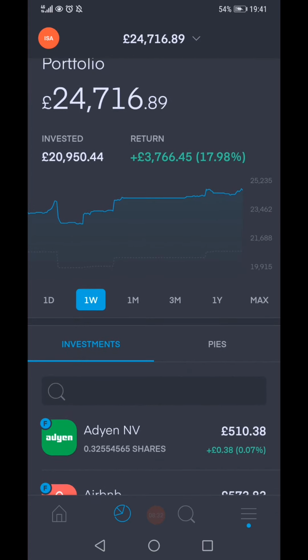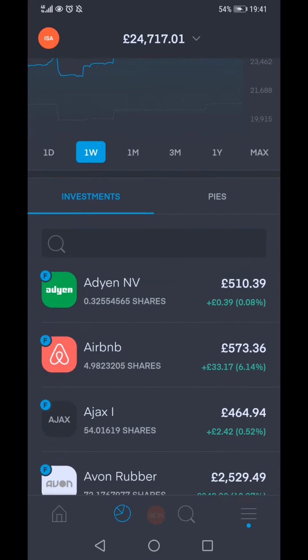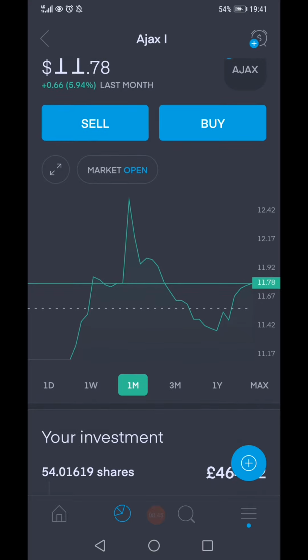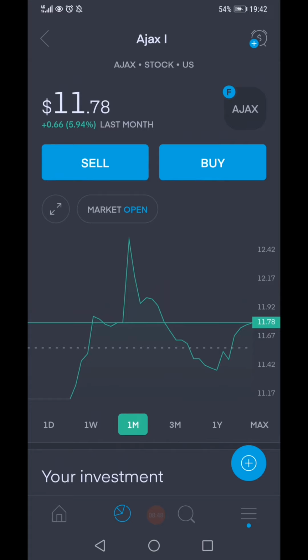Then I also added this. This is a SPAC called Ajax. I don't know if it's Ajax 1 or Ajax I, but essentially it's a SPAC that's aiming to merge with financial institutions, companies similar to PayPal and Square, where they do a lot of their business online. There's this company I'm really interested in called TransferWise, and they've been linked to merge with, let's just call it Ajax.